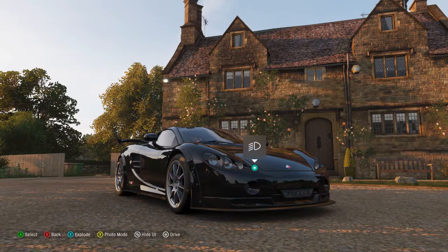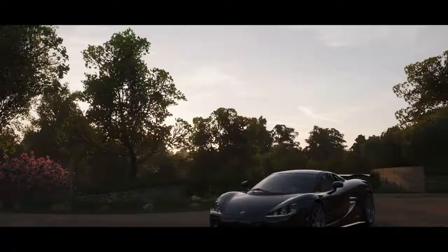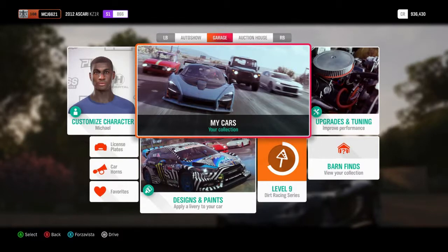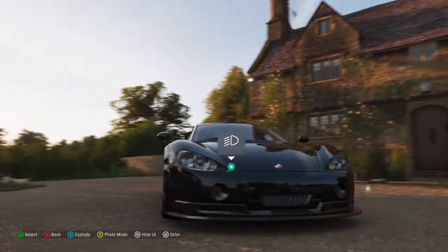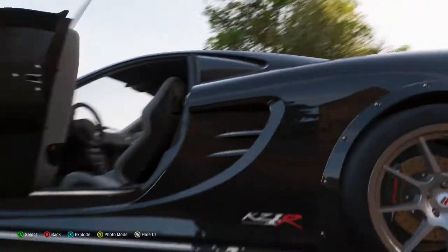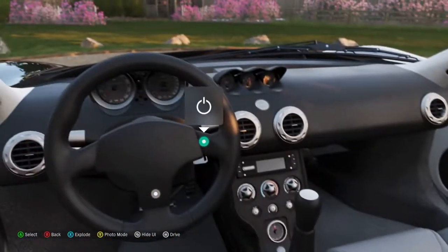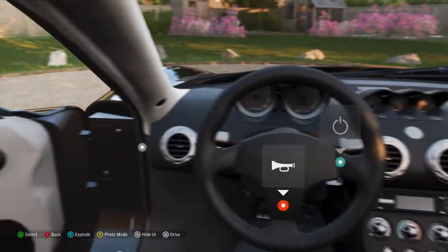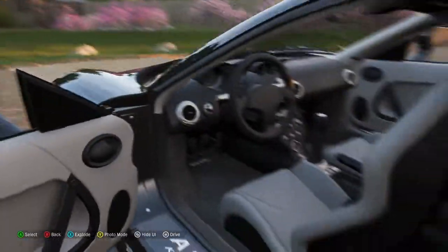Alright, well, in this part I decided to do something that actually wasn't a hypercar, and it is the Ascari KZ1R. I decided to do this because I was looking through my cars, because I didn't know which one I wanted to do next, and I was like, oh, I have this, and I actually have never looked at it before, never upgraded it, never anything, and it's a supercar too, and I don't personally have a supercar that is my go-to supercar. I have a bunch of different ones, but I don't have a go-to one.